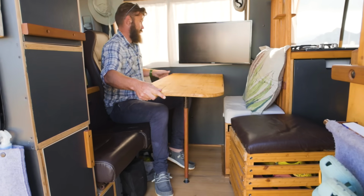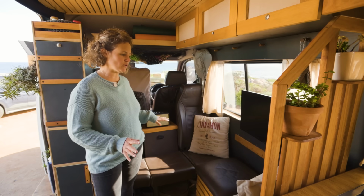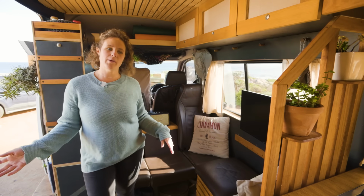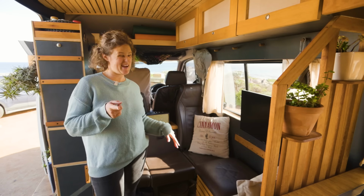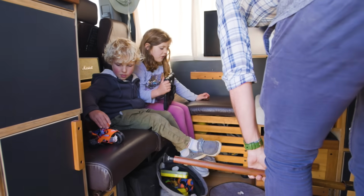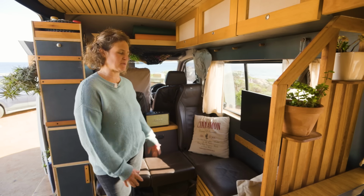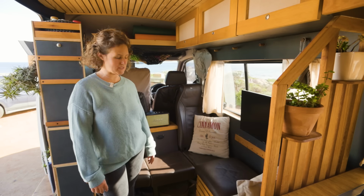This space gets used every day. We might not always eat here because we like to eat outside, or by the end of the day we end up eating in bed because we're all over it. We do invite other van lifers in, and we all sit around, especially when the weather's bad. We can all grab a seat.